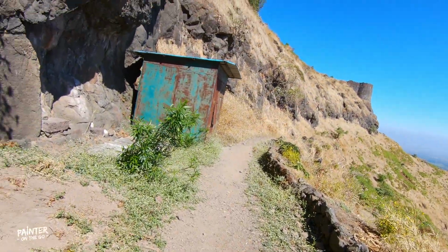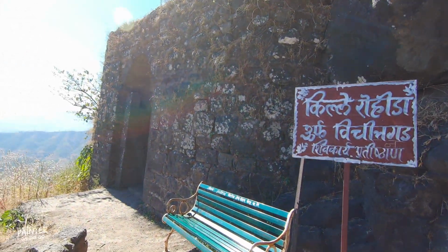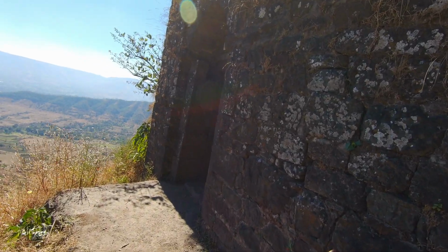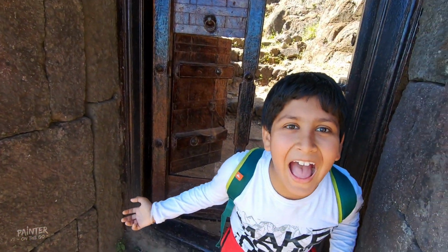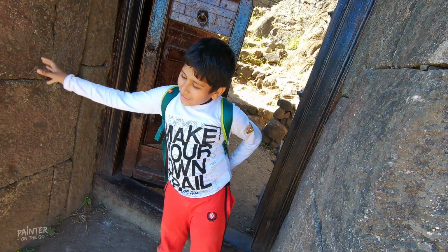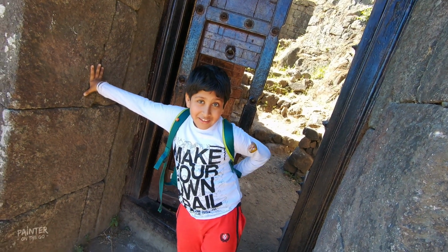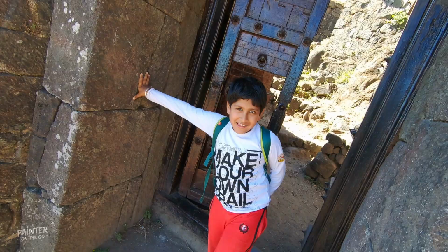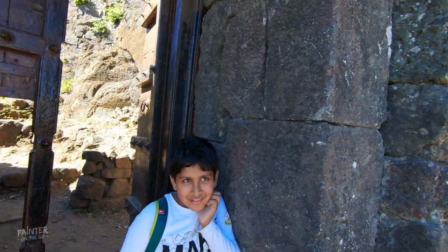We have almost reached the fort, and this is the main entrance. From here we enter. Oh! When did you come here? 10 minutes before. So you were traveling with me? Yeah. I was feeling that someone is traveling with me. Yeah. And you know, this is how our kids surprise us. This is my son. Great. Now let's explore this fort together.